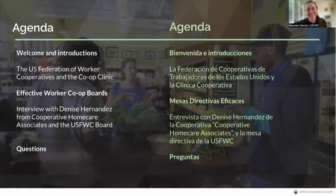You can advance the slide. So today, like we said in the opening, we'll be discussing effective worker co-op boards. I'm going to give some context of what the U.S. Federation of Worker Cooperatives and the Co-op Clinic where Matt and I work provide for technical assistance and training. We'll review some really key examples and things to look out for if you're in the stage of developing your board, if you're going through a transition in your board, or if you're noticing that your board isn't meeting all of the goals that the members had hoped they would. And then we're going to interview Denise, who's graciously agreed to be here today as a board member, not only of the Federation, but an exemplary leader in her co-op. And then at the end, we're going to hold space for questions. And if anything doesn't get addressed, I'll share our contact information and you can always follow up with us. Next slide, please.